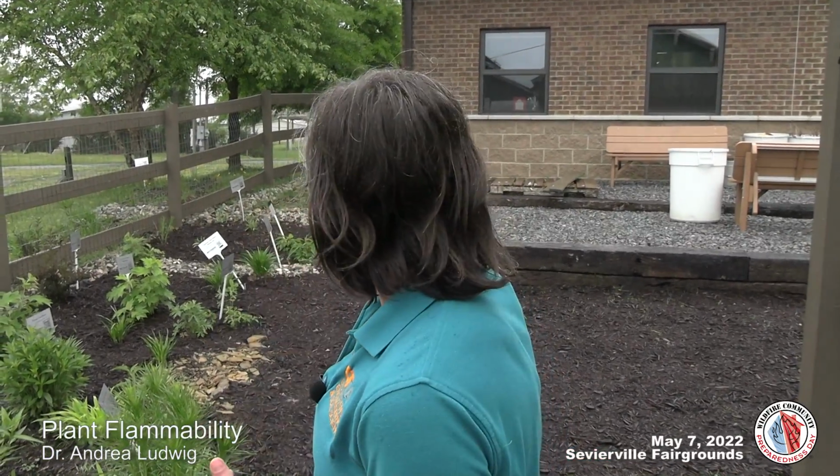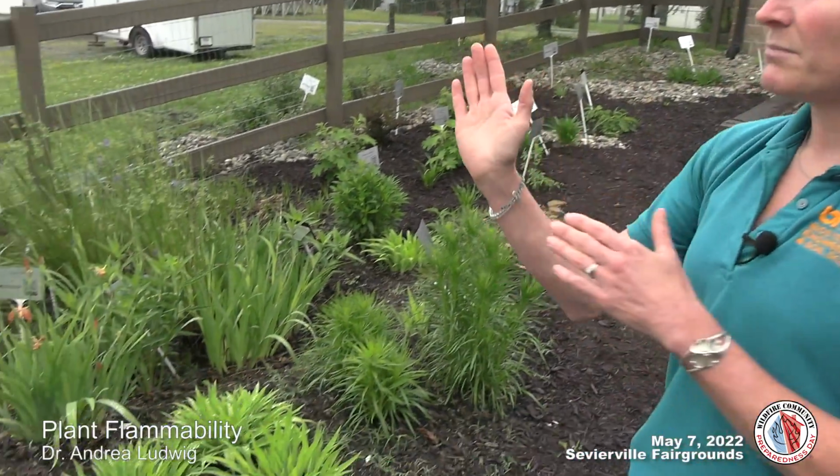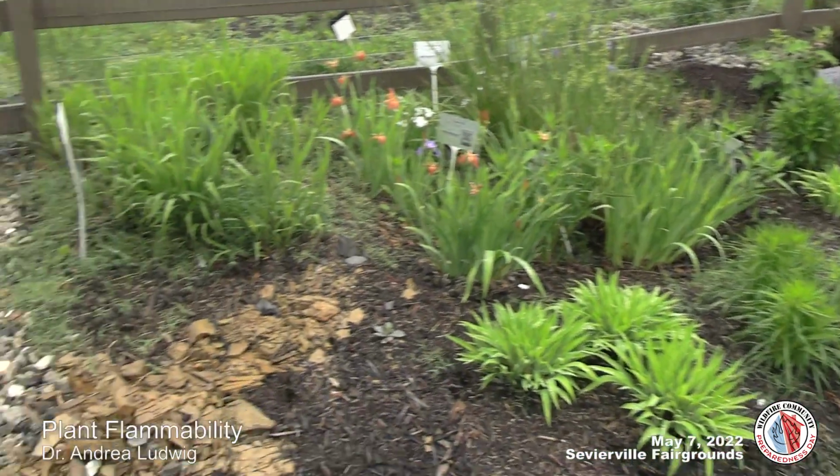Think about 5 feet out from the building, the structure, from the home, that's the immediate zone. That's where we want to minimize and ideally take out anything combustible. From 5 feet to about 30 feet is the intermediate zone. This is our landscaped area around our immediate zone. And then beyond 30 feet is what would be called the extended zone.